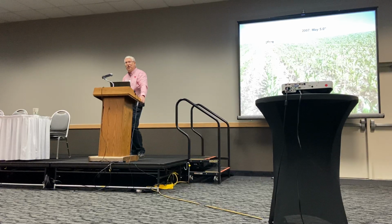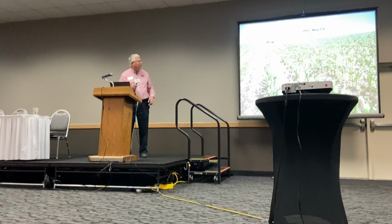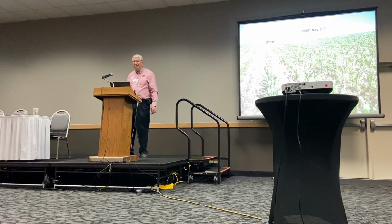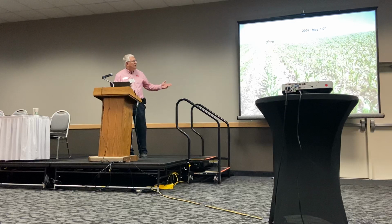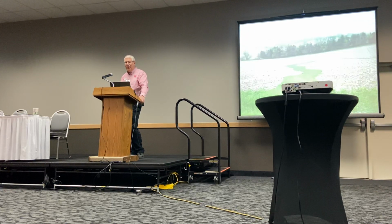In a way, the set-aside program back in the 50s and 60s was a cover crop for erosion control. This is a picture from a cooperative producer I work with, cereal rye cover crop. Good slope there, very little soil movement because he's got the roots and residue there anchoring things. And again, the cover itself, that's where the name came from, cover that soil.